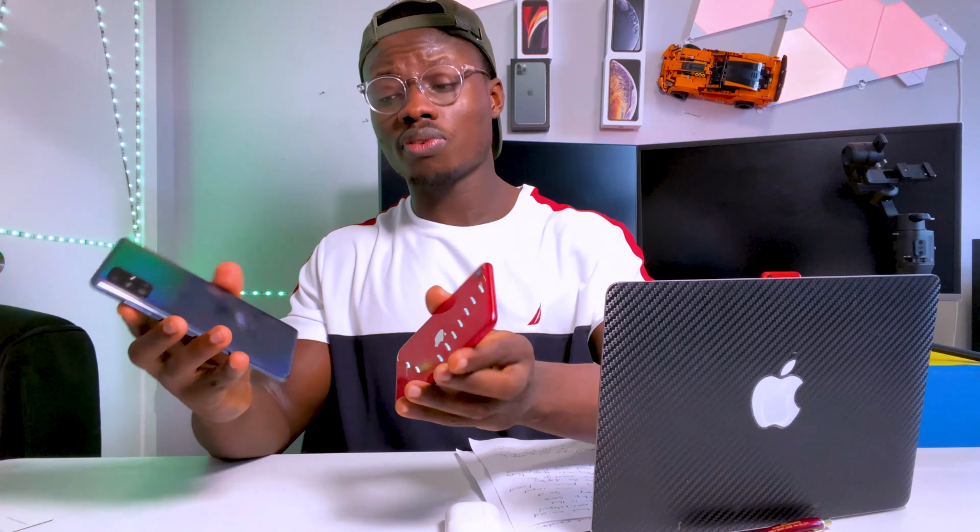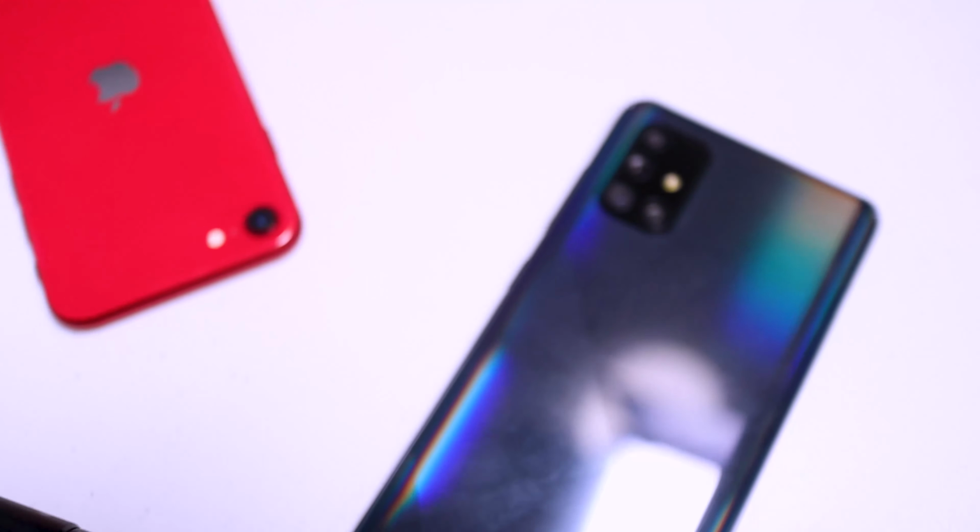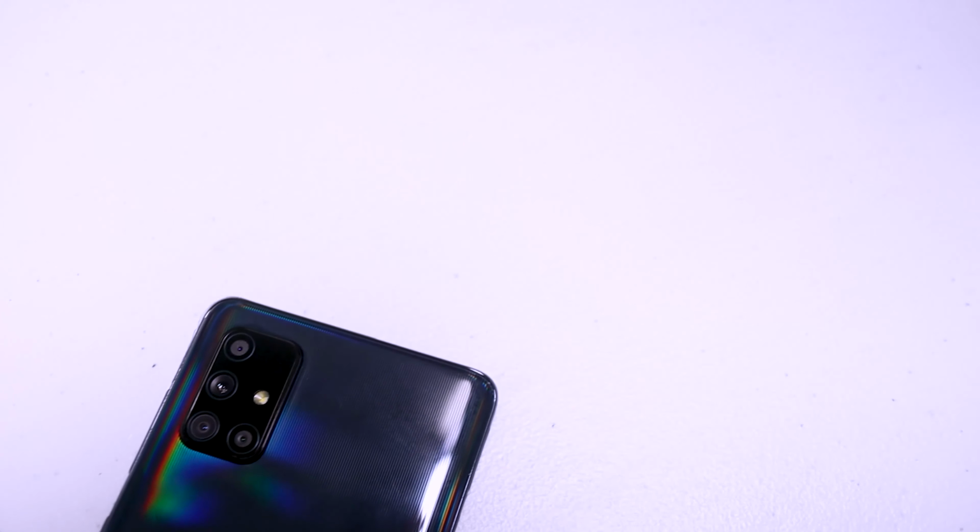So when it comes to the design, I'm going to go for the Samsung Galaxy A71. I just love the design of the Samsung Galaxy A71. Just look at it. Which one looks more flagship? In my own opinion, I'm going to go for the Samsung Galaxy A71. I mean, a 6.7-inch display, a quad camera setup. I'm not saying the camera is better, but I just love the design of the Samsung Galaxy A71.